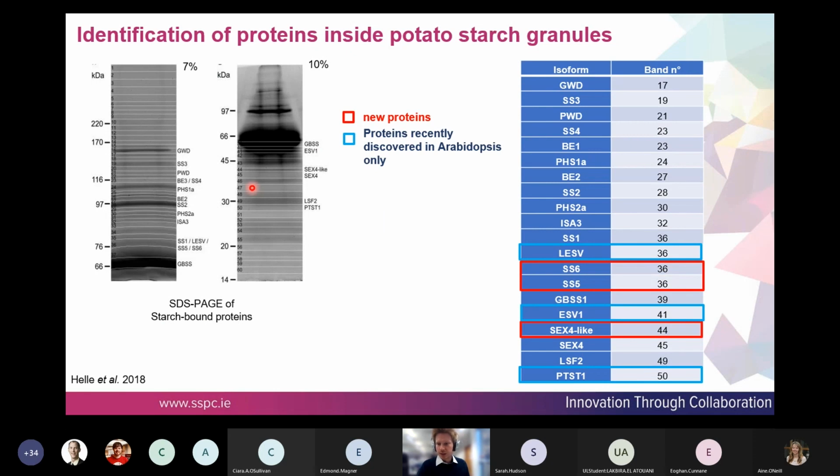Thanks to this analysis, I was able to characterize proteins which were only known by their genome sequences. It was the first time we were able to characterize them as proteins. We also identified some proteins which were only discovered in Arabidopsis thaliana, which is the model plant for studies on plant biology. Thanks to this analysis, we now have the most exhaustive proteome of the potato starch granule.